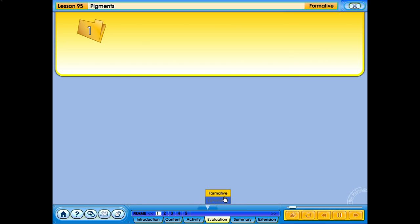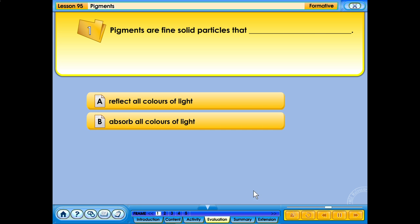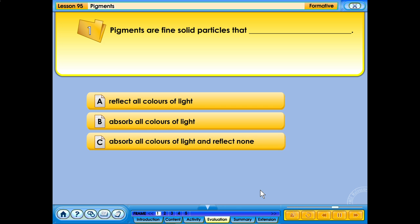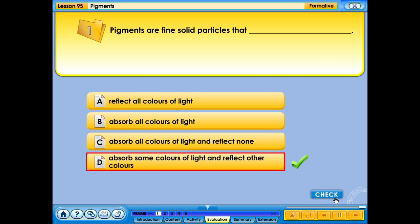Click on the correct answer. Pigments are fine solid particles that A. Reflect all colors of light, B. Absorb all colors of light, C. Absorb all colors of light and reflect none, D. Absorb some colors of light and reflect other colors. Your answer is correct.